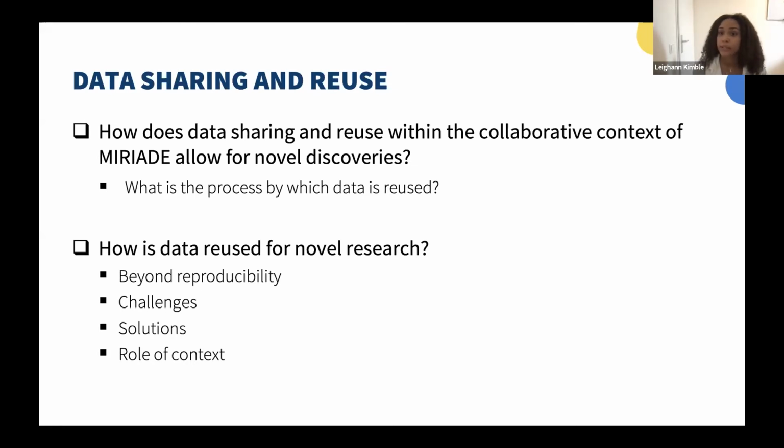And that requires data reuse in a way that is not using the same data to see if the results occur exactly the same way, but rather reusing this data in a way that is not standardized. So we don't have an established approach for novel discoveries. Because it's beyond this concept of reproducibility, it comes with unique challenges and, of course, associated solutions as we go along this process. And all of these occur in context. It's both the context of the project, the actors, and the organizations, but also the data itself. Data is produced in context, and therefore that has an impact on the way it is able to be reused.